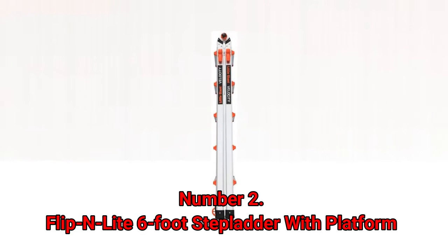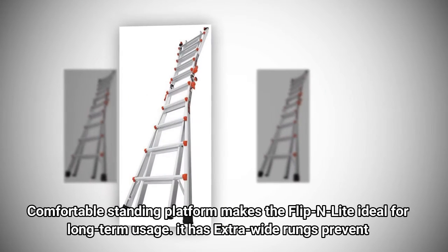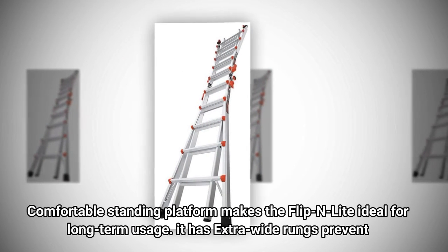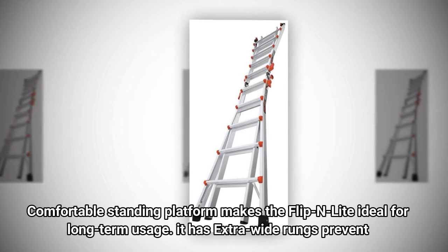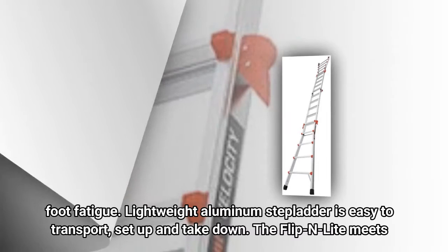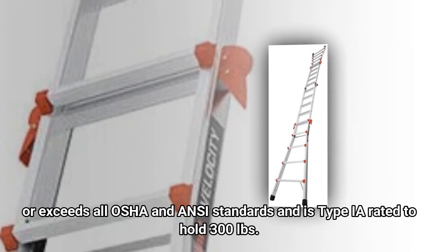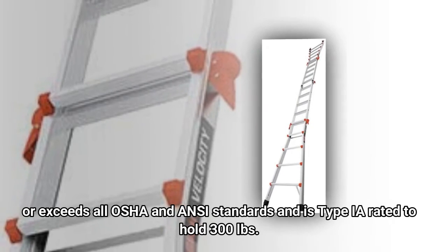Number 2. Flip N Light 6-Foot Stepladder with Platform. Comfortable standing platform makes the Flip N Light ideal for long-term usage. It has extra wide rungs that prevent foot fatigue. Lightweight aluminum stepladder is easy to transport, set up and take down. The Flip N Light meets or exceeds all OSHA and ANSI standards and is Type E rated to hold 300 pounds.